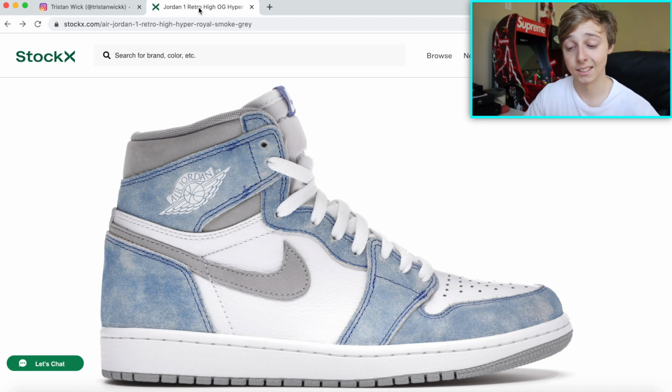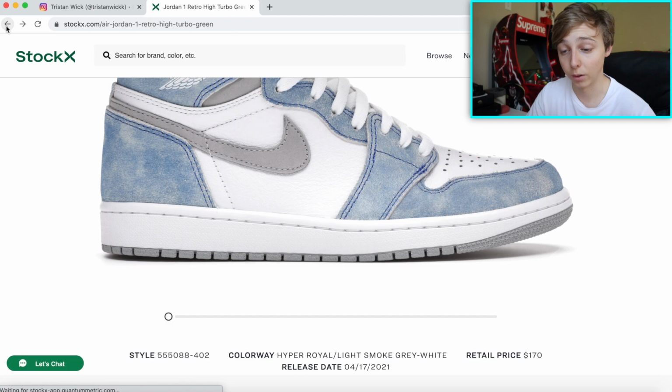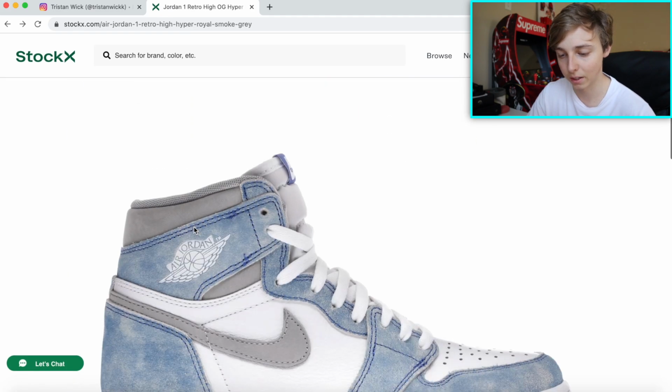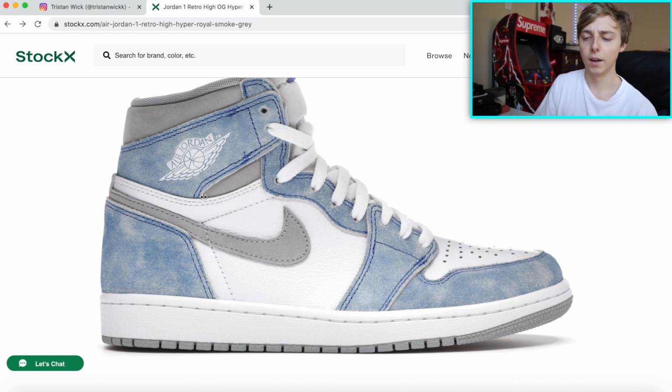But let's get into discussing the Jordan 1 OG Hyper Royal right here. First things first, it's the brother, the sister to the Jordan 1 Turbo Green, the close relative, the long lost brother, whatever you want to call it. It looks pretty much exactly the same with that suede pattern. We all know that. If we go back to the Turbo Green right here, you can't tell me it doesn't look like it. It's very directly related.